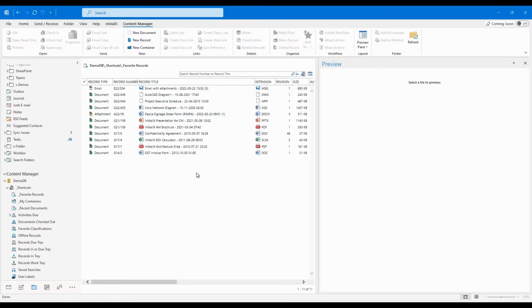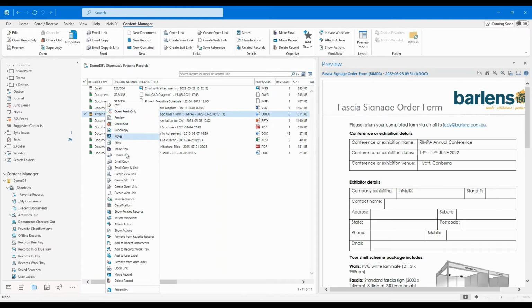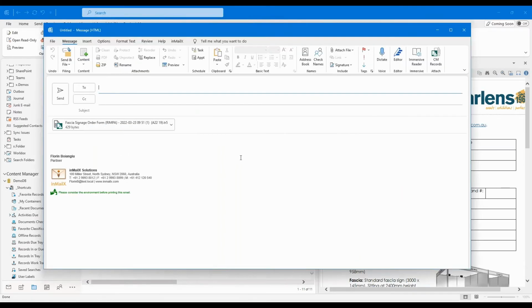So very, very straightforward. Now if I need to send this to someone to review, I can just simply select from here. I can choose to email a link, which is a TR5. I'll send this.